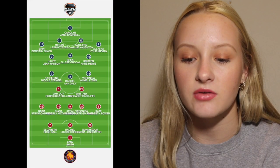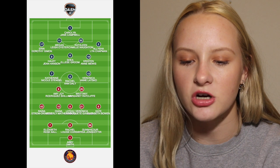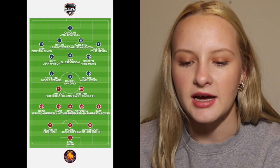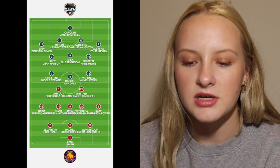The Utah Royals played their first game in the Challenge Cup against the Houston Dash, and they ended up tying 3-3. They came out in a 3-5-2 formation with Abby Smith, Elizabeth Ball, Rachel Corsi, Gunny Johnsdaughter, Razor Strom Okamoto, Diana Matheson, Lola Labonta, Vera Bukete, Katie Bowen, Amy Rodriguez, and Brittany Ratcliffe all in the starting lineup.